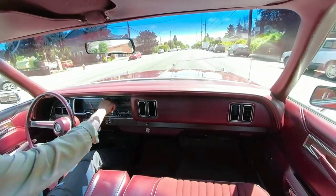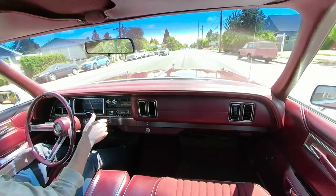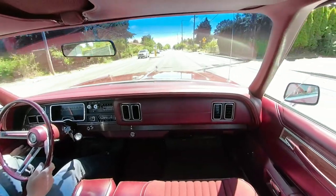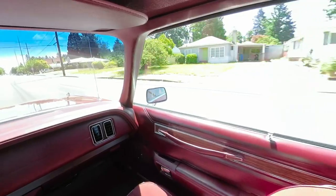It's really well optioned. AM, FM, it's got working AC, just had that charged and topped off, that's blown cold. It's got cruise, power windows, which operate great. Power seat.